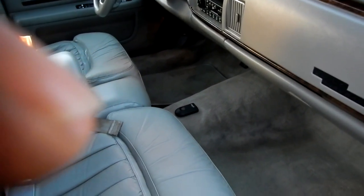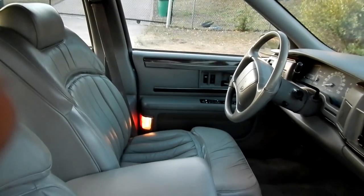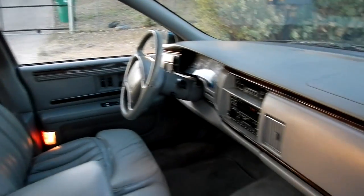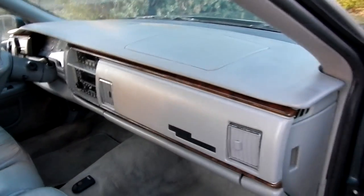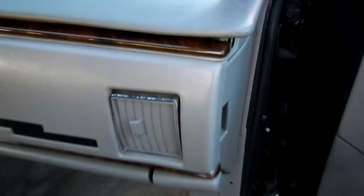And we're gonna put this seat down a little bit. There we go. And the dash is beautiful in the car. Shows you in there. Oh, a little bit of wear on the plastic chrome trim there.